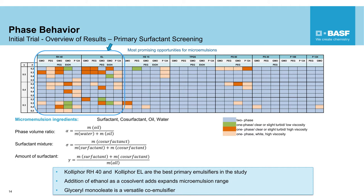This is definitely a bit of an eye chart, but I want to spend a little bit of time explaining what the results look like. So it's great to have a robot do a lot of your experimentation for you, but then you have to actually look at it and understand what it means. So here we have each individual column. We're looking at a primary emulsifier. So here's your poloxamers, here's your polysorbates, here's TPGS, HS15, and our core primary emulsifiers we looked at, RH40, Cali4RH40, and Cali4EL.